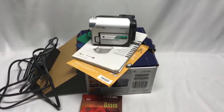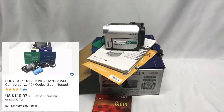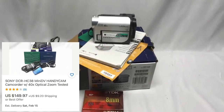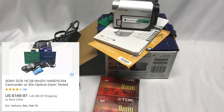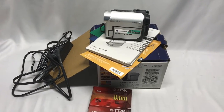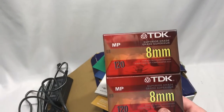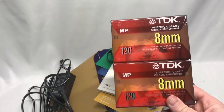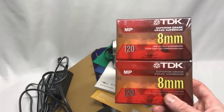All right, everyone, we're back in the basement and just showing you what we got at the first estate. So I went to one estate sale today. They didn't have much. I got this Sony Handycam. It was just sitting there in the box. Didn't have the charger, and then I kept looking, and they had the charger in one of those baskets full of cords. In the box also were these 8mm tapes. I'll probably send these into Amazon. Right now the buy box is $24.95.